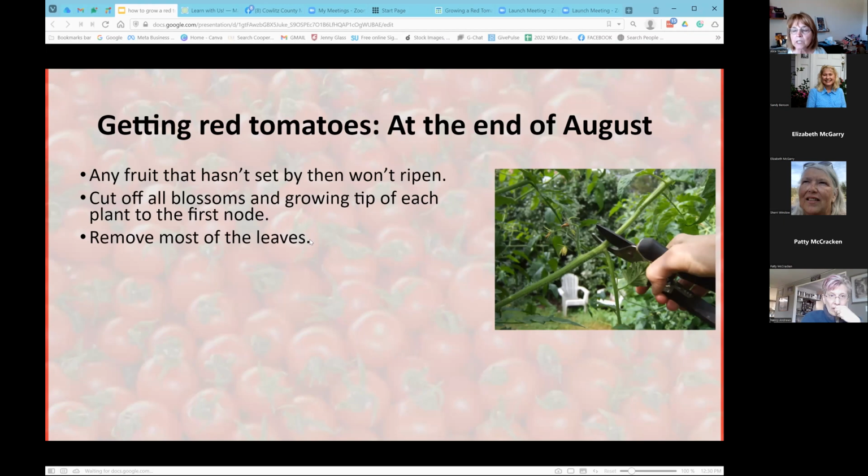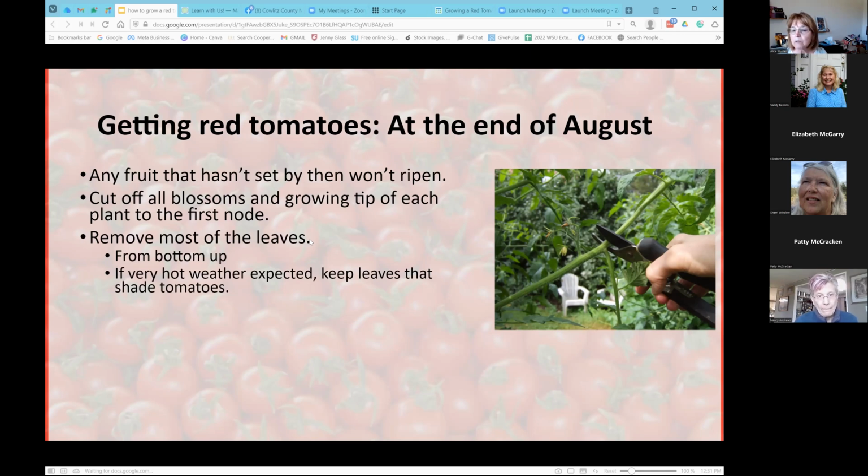Remove most of the leaves, except for the leaves that are creating shade for the tomatoes that are left on your plant. And if you start from the bottom up, chances are you're not going to hurt any tomatoes because they don't grow down there. If very hot weather is predicted, keep the leaves or shade the tomatoes with a shade cloth. And the better circulation helps to prevent late blight, which is a terrible disease that can just ruin everything. It'll infect the fruit and the plant.